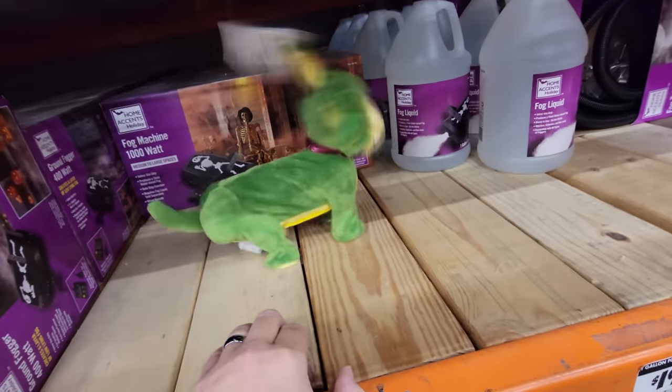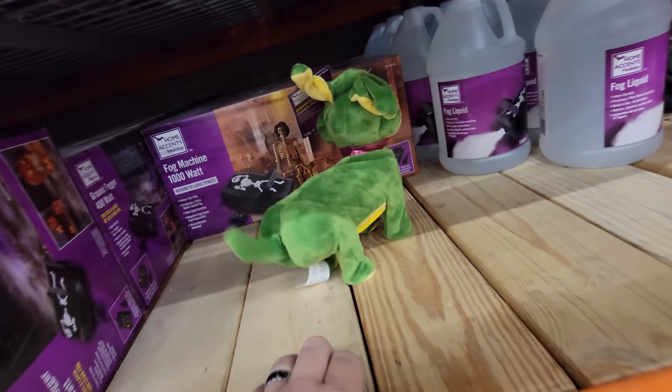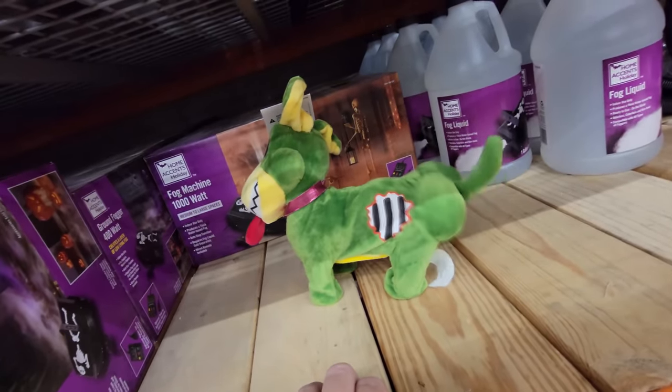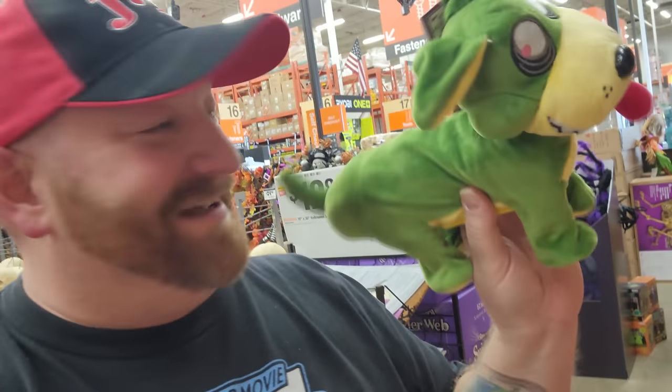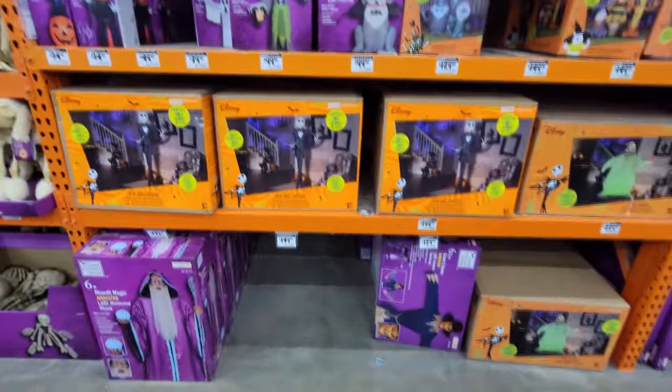Look at his butt. Holy crap, his butt is going. I didn't know a zombie dog could twerk. That is creepy. Oh my gosh, I can't stand it. Quit shaking your butt at me, zombie dog. Okay, that may be the funniest little animatronic I have ever seen. A zombie dog who shakes his butt. Oh my gosh. All right, let's go ahead and look at some of these inflatables here.